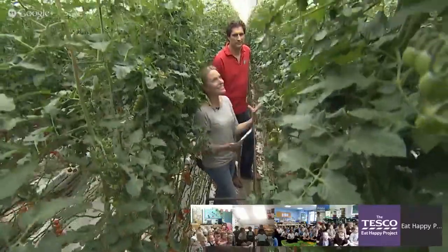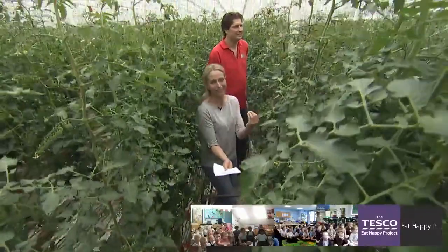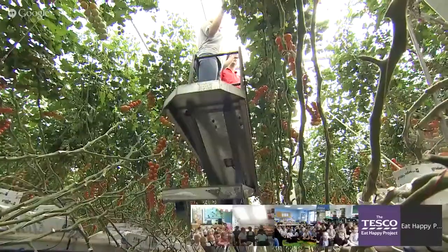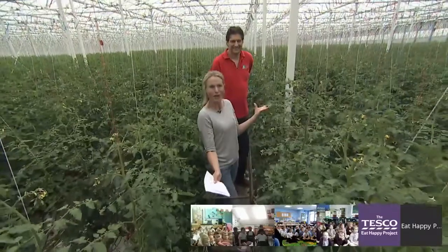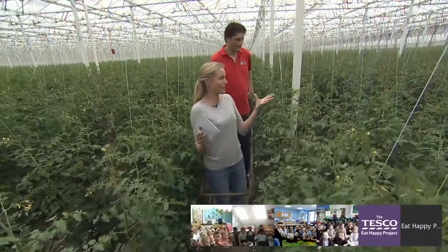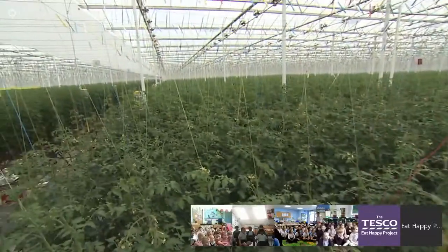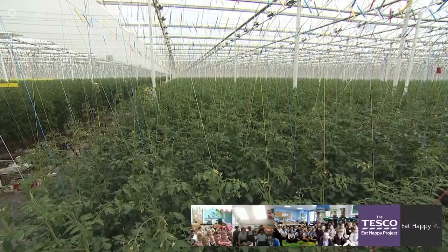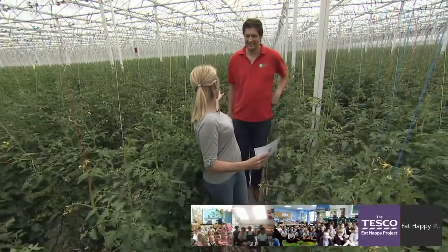Welcome back. So as you can see, we are rising through the vines. It's absolutely amazing. The smell is absolutely delicious. It's making me hungry. And look how high we are going. These vines are so tall. Now we're up here. This should give you an idea of how big this place is. Wow, Gert, this is amazing. It stretches as far as the eye can see, either way.